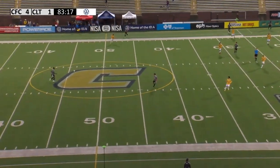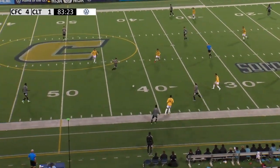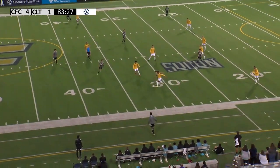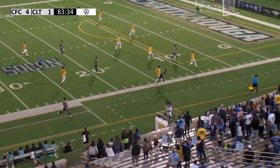Charlotte finding their way blocked. You'll see they're trying to come down, having to go backwards, trying to change the other side of the field. Just finding their way blocked by yellow shirts. Chattanooga able to pick that one off on the tackle there. Only for a moment, though. It's taken right back by Charlotte FC.